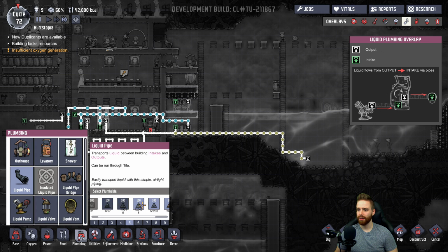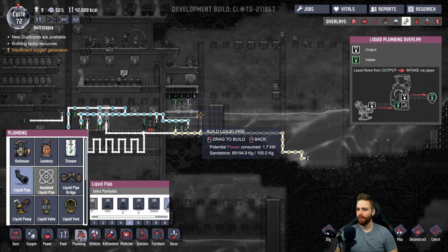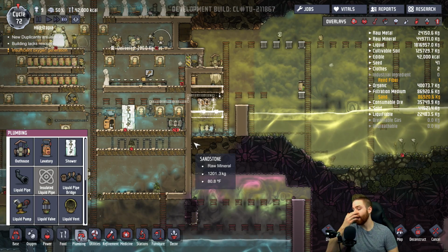Input is going, let's see, what do we want to make this out of? Sandstone, just the cheap stuff. It's fine with me. Going to the input, output, up, and out into this pipe? Sure, I guess. I don't know if it really matters.